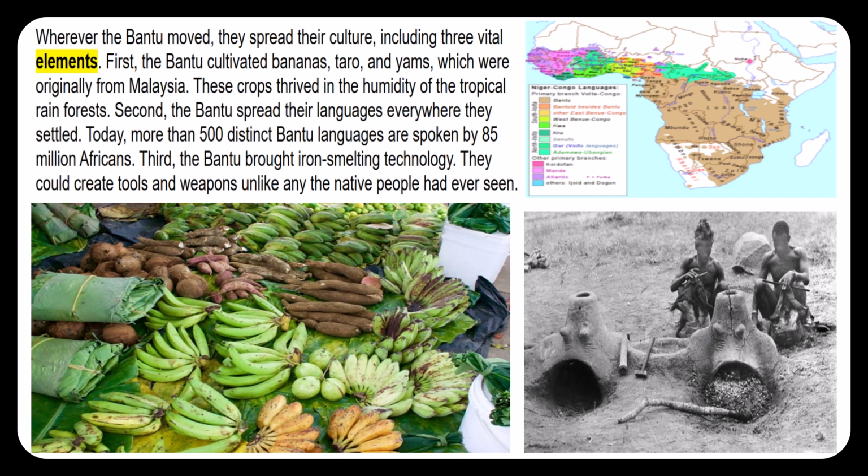And as we learned in a previous video, in chapter, I believe, 21, iron tools and weapons replaced stone tools and stone weapons. Iron is much more durable and can last a lot longer and is more reliable than stone tools and stone weapons.